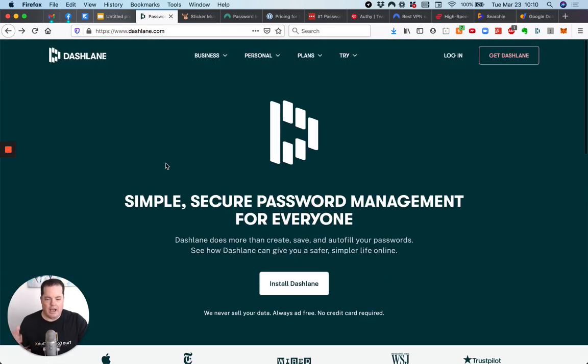If you have the premium service, you can log in from multiple accounts. One of the reasons why I love it is it also works on my iPhone as well as my iPad, all my different devices. So no matter where I'm trying to log on, Dashlane will pop up as an option and it will automatically log me in.